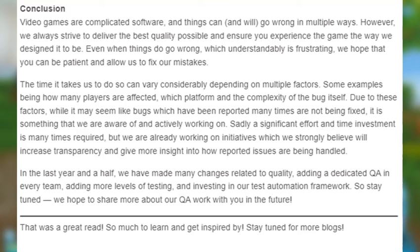The time it takes us to do so can vary considerably depending on multiple factors, some examples being how many players are affected, which platform, and the complexity of the bug itself. Due to these factors, while it may seem like bugs which have been reported many times are not being fixed, it is something that we are aware of and actively working on.